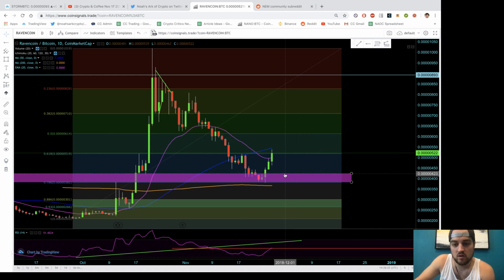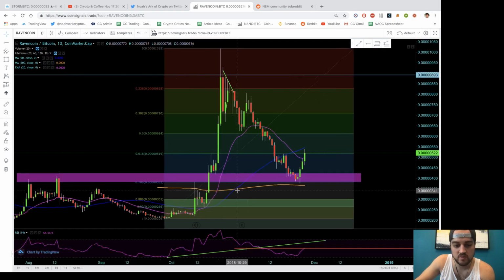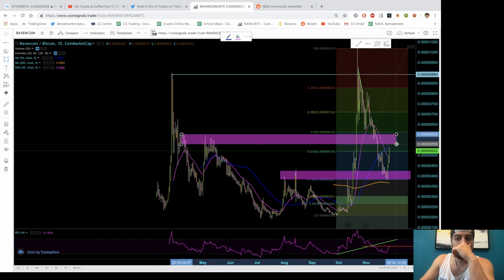So where would I try to get long? On a retest of 430-ish. It probably should go higher, man, to be honest with you. I think it's going to go higher. I think at least 614. It should go to 0.5. But in reality, 786 to 382 should be 710. The only thing here is that I think this will now be resistance all the way over here. So you'd be looking more like 600 at this point.